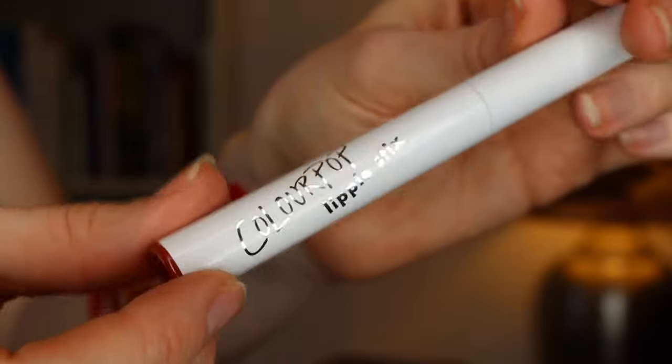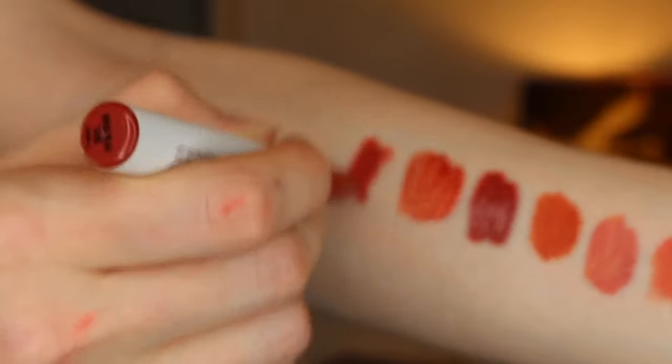Oh gosh, it's a Matte X. I didn't realize it was a Matte X. It's a ColourPop Lippie Stick Matte X, and it's called Who Run This. It's basically a rust color, and I consider that to be on the orange spectrum.